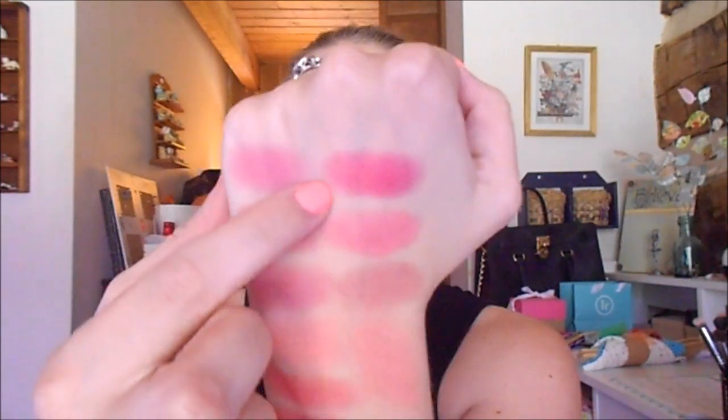My next blush is from Laura Geller. This is one of her Baked Gelato Vivid Swirl blushes in the shade Guava. This is an intense warm pink color that is so stunning. It has a nice satin finish. And right here is a swatch of Laura Geller Gelato.